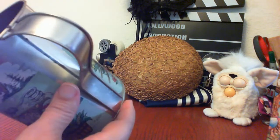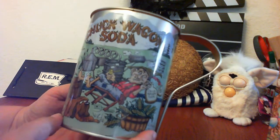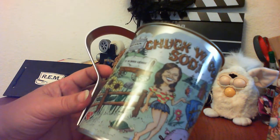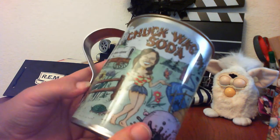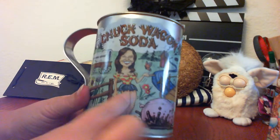I also picked up this crazy thing. I don't know why. I just thought the art in it was really funny. Chuck Wagon Soda. I don't know what this is from. It's got this hillbilly art on it. Old-fashioned soda. chuckwagonsoda.com. So apparently it's an actual soda company that turned this out.